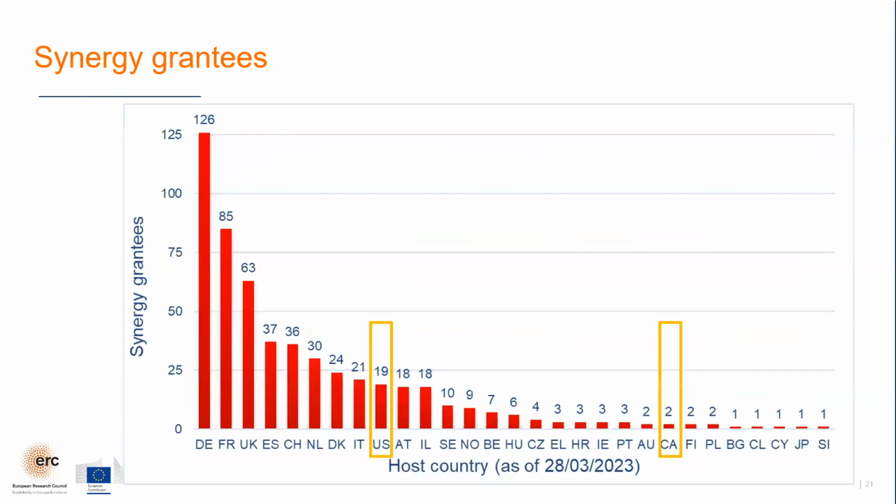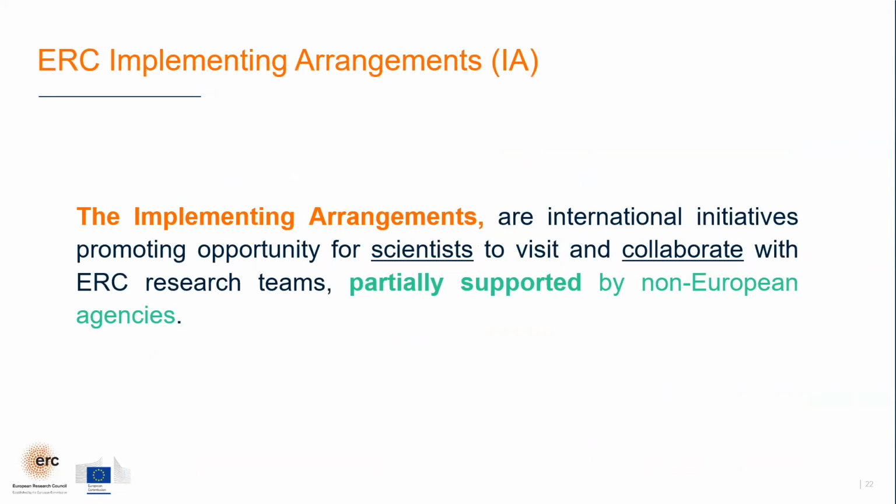And this also includes synergy grantees, which of course can participate in these projects as well. There's another option that I would like to highlight here to participate in ERC projects. Those are called implementing arrangements. This rather obscure term actually describes an international initiative to really promote the opportunities for scientists to visit and collaborate with ERC research teams, and which can partially be supported by non-European agencies.